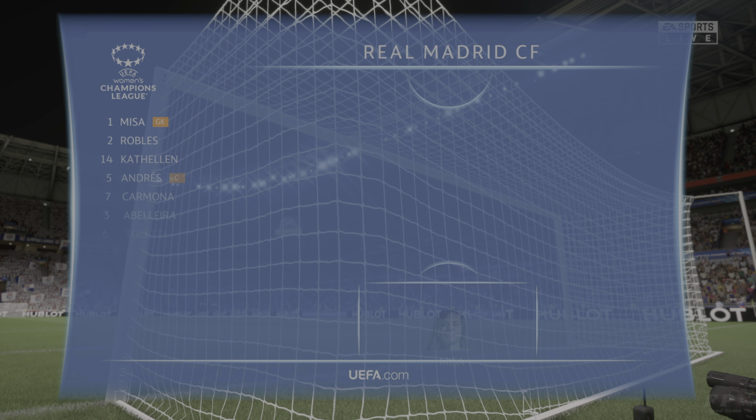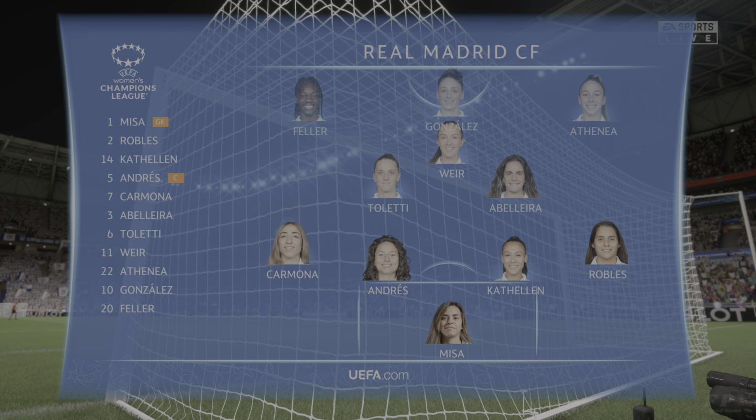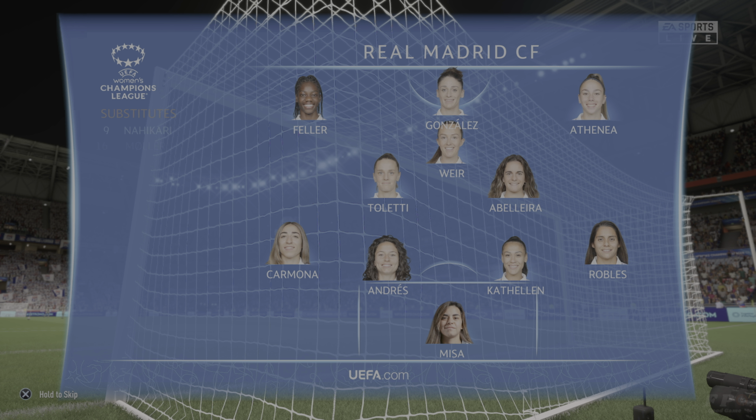Let's have a look at the initial 11 for the visitors. Well, it's the same formation, but they use it to press the ball high up the field, and rarely do the wide players drop deep to defend. And watch out for the midfield three, who continually rotate their positions.